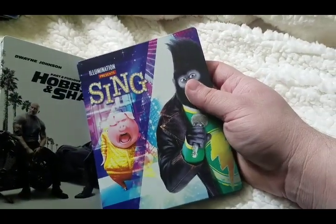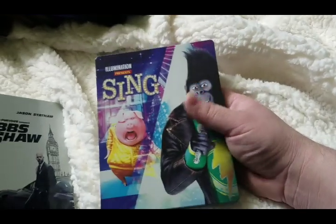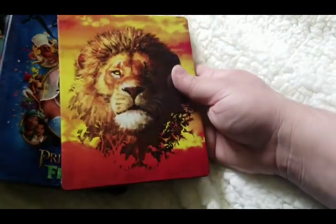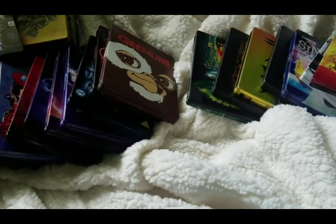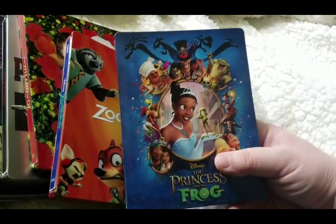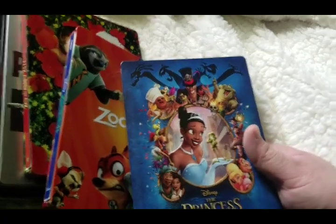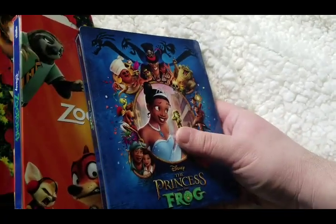Sing, picked this up at Best Buy during the Black Friday sale last year for only $15. I had never seen the steelbook version of this until I saw it there last year. Hobbs and Shaw. The not-so-good Lion King remake, but I still enjoyed it. I don't care what people said. Princess and the Frog. Do not have this on Blu-ray. This is one of the big Disney animated re-releases when they put the 4Ks out. This is the one I had to get opening on day one.